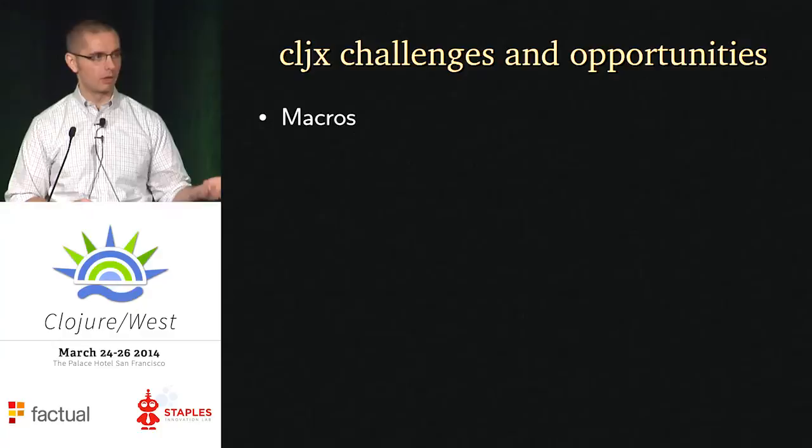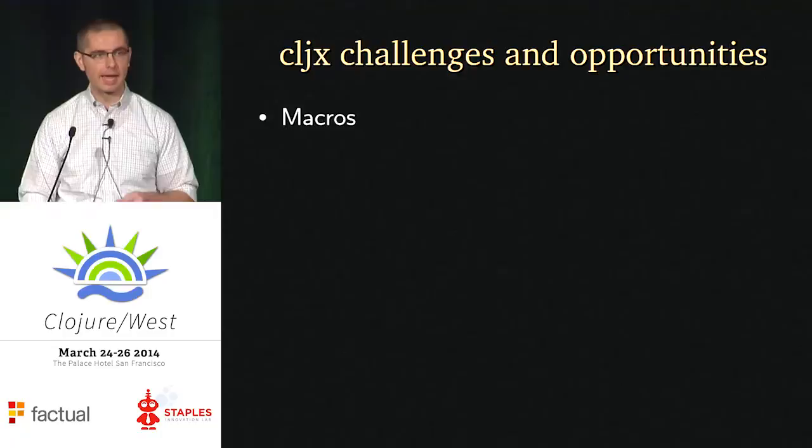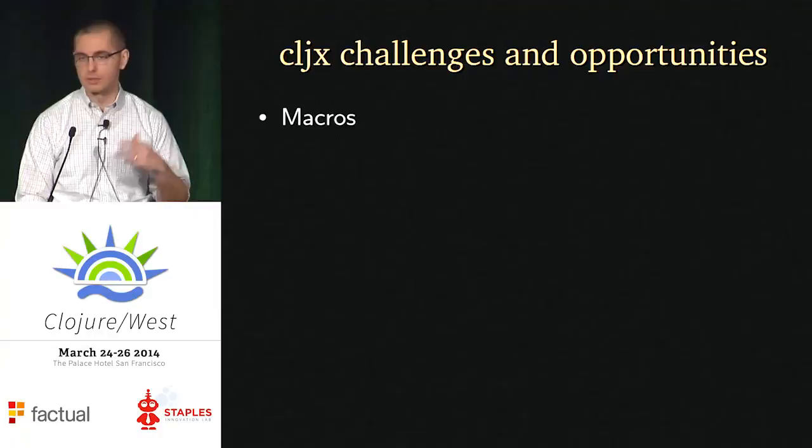cljx does not say anything about this. It's not looking at your macro files, which are necessarily Clojure, and so you need to handle that aspect of portability on your own, using the environment provided to your macro, for example, to detect whether you're in Clojure or ClojureScript, and then do a straightforward switch.